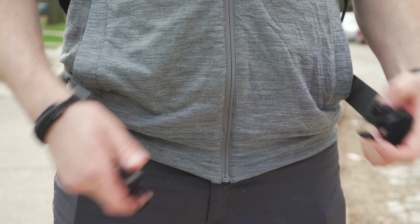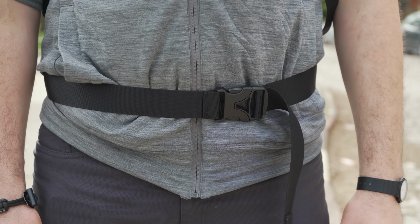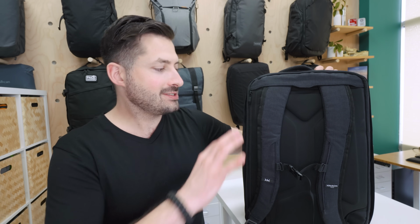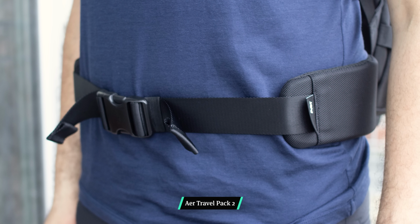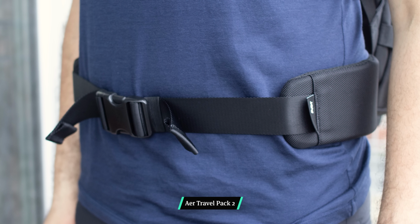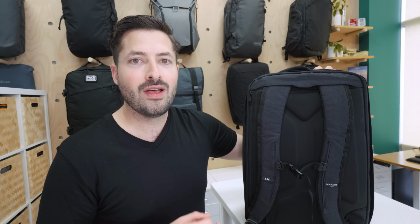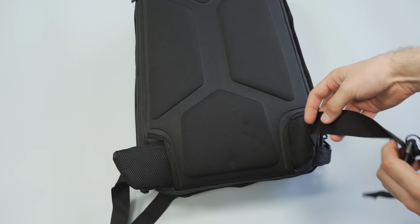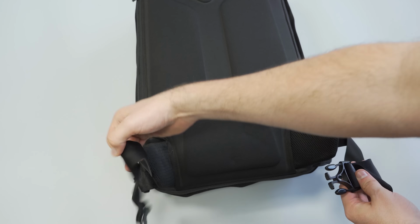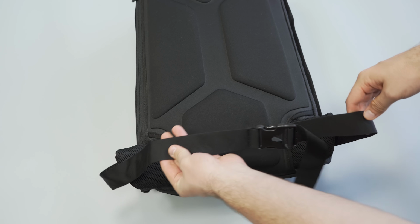We like that there's an option for a waist belt here. However, it does not distribute a ton of weight. If you want an example of a similar kind of pack, the Air Travel Pack 2 has a really great waist belt that is padded and helps distribute the weight without being too thick and bulky. So we think that the Knack Bags pack could have a little bit thicker of a sternum strap going on to help distribute that weight. Does a really great job at keeping the pack close to your back, just doesn't distribute a ton of weight.